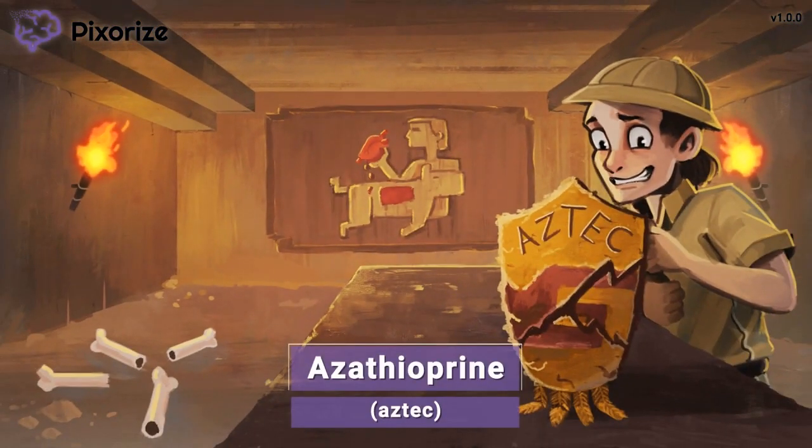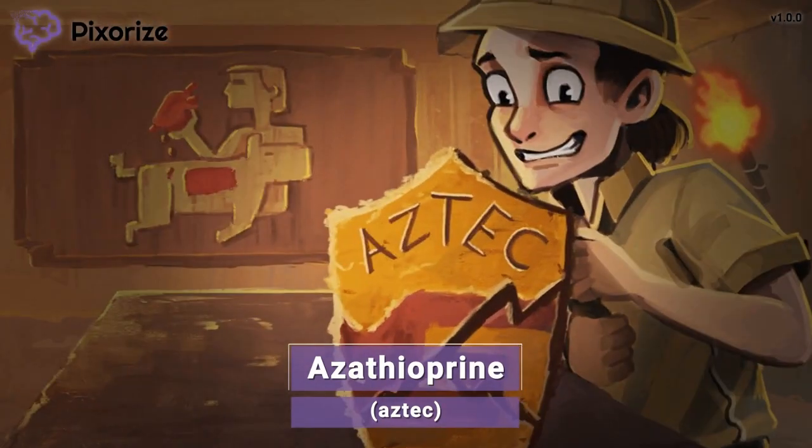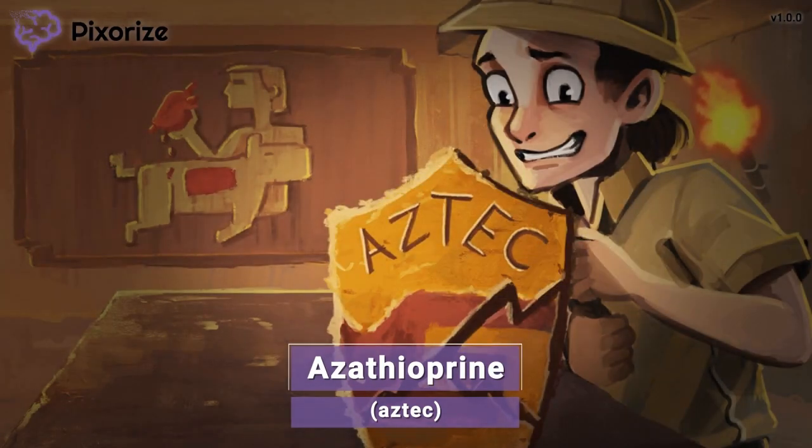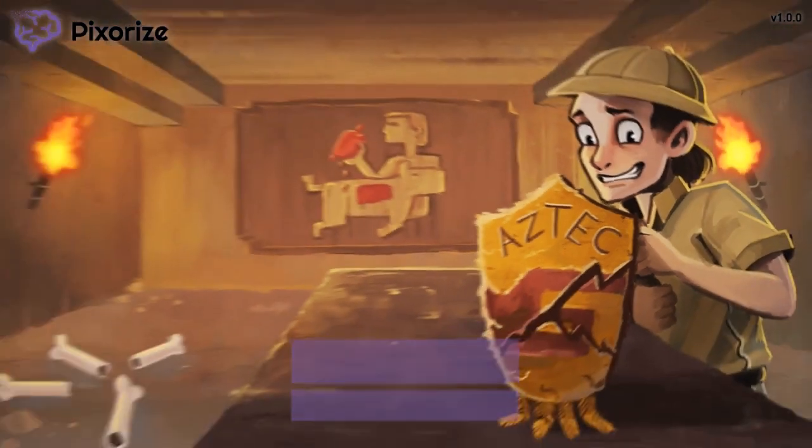Hey, over here! Deep in the heart of Mexico, my archaeologist friend and I just discovered some ancient AZTEC ruins. By the way, the word AZTEC kind of reminds me of the drug azathioprine, since AZTEC sounds like azathioprine, right? When you see the drug name azathioprine either on test day or in clinical practice, bring yourself back to these AZTEC ruins. Let's get started by talking about what azathioprine is used for.